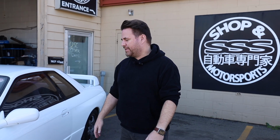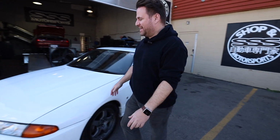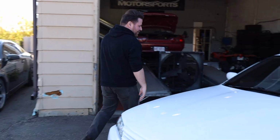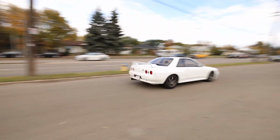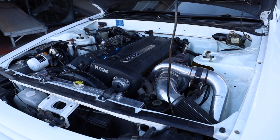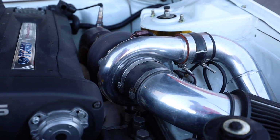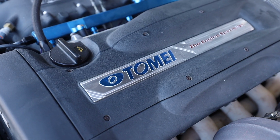But back then, these weren't worth a lot of money. Now they're fetching crazy amounts, but now this car has a crazy amount of horsepower, a crazy amount of shine, and we absolutely love it. It's powered by a 2.6 liter RB26. A lot of people have seen RB30s. We like to keep it this way, at least we did on this car.